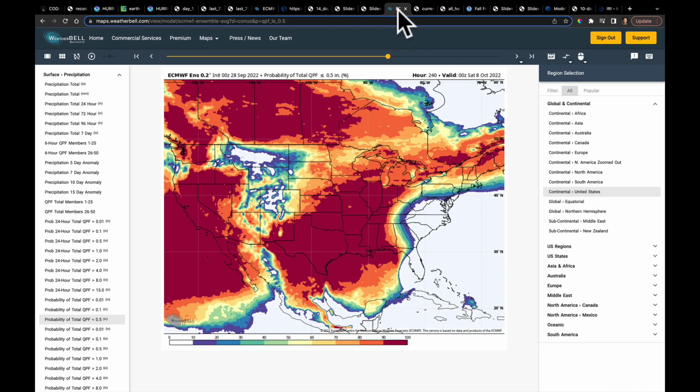Another way to illustrate that is the latest update of the 10-day forecast from the European ensemble on the probability of getting less than a half inch of rainfall. So we're going to continue to see wide open harvest windows in a broad sector of the country as we press toward the end of September and start the month of October.